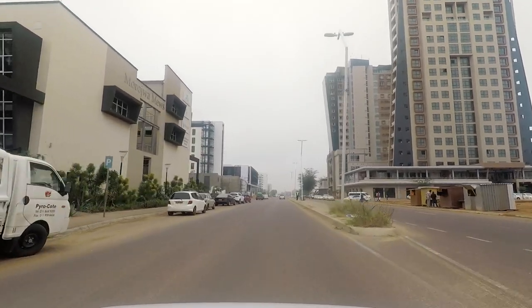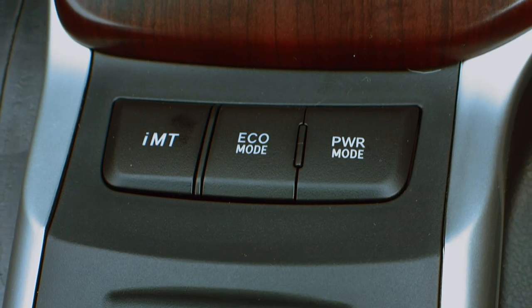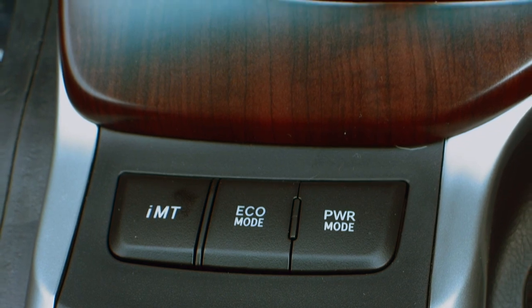All right, so we're coming up on some traffic right now. So one of the nice things is this car has an eco mode where it basically tracks your economy.